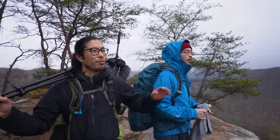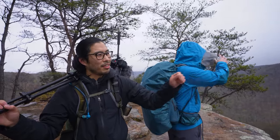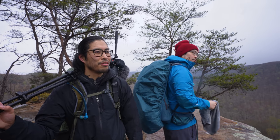I love the way the trees look right now, it's like a delicate painting. Like someone just took a brush and dabbed a bit of bright green paint over this brown canvas. It's just so beautiful.